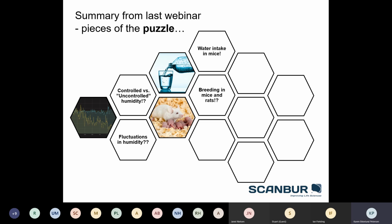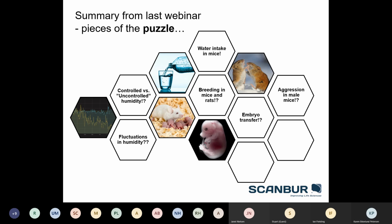Then I presented some of the studies on breeding performance of mice and rats the last time. We have significant data on an improvement in breeding performance of mice and an indication of an improved breeding performance in rats. Of course, this could be interesting to look further into. Today, we will be discussing more data on breeding performance of mice. For example, Stuart, as I mentioned, will present the embryo transfer data that we have been collecting.